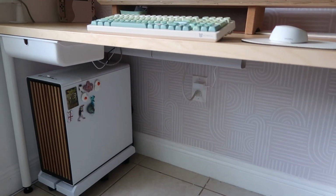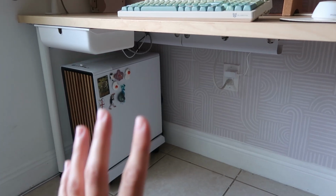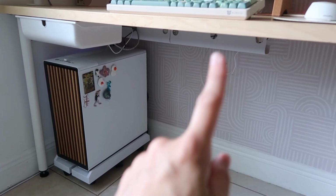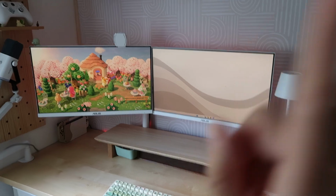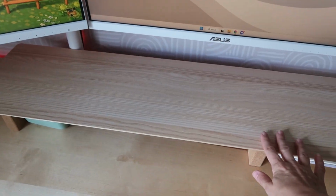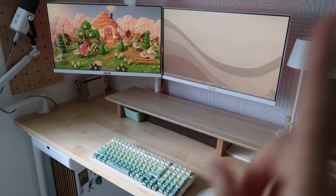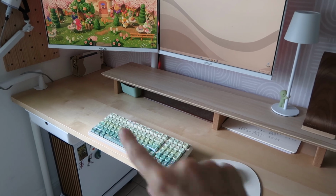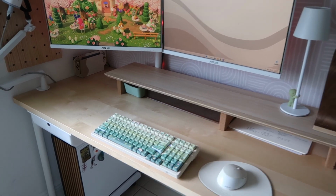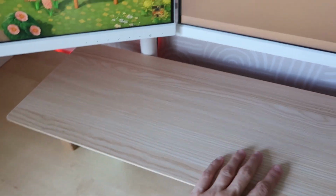The difference in the cable management is huge. I don't think I've ever had such clean cable management under my desk. Really recommend those trays. There's only one thing left for me to do. As you can see, I can't really push this all the way back because there's a tube here. So I'm going crafty. Today I'm actually receiving one of those hole makers for your drill, and I'm gonna go a little wild and make a hole here so that I can push this all the way back and have a little more space here.